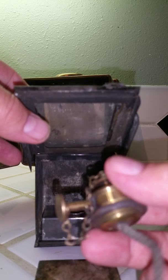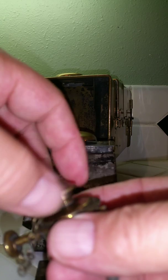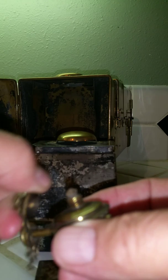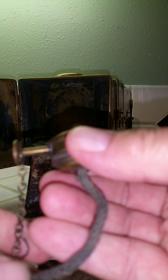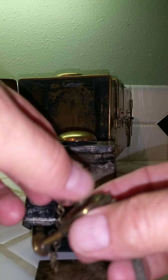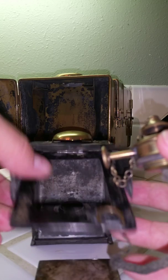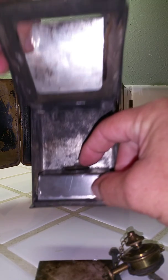This is a little kerosene lamp. You would unscrew this right here. The wick can go up or down and you can burn kerosene. I tried it once years ago. It works. And it goes inside this shuttered compartment. Right here is the fuel tank.